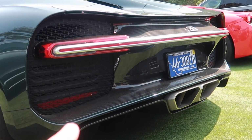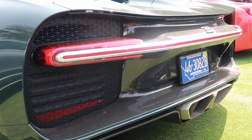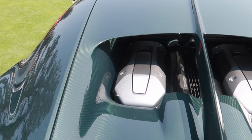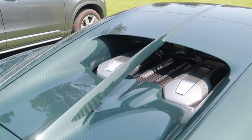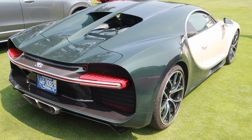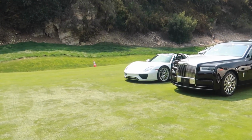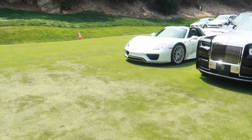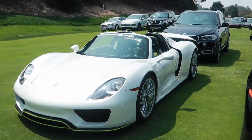Unlike the one we saw in the beginning of the video, it's the ugliest thing ever when they put the US spec bumpers on Chirons. W16 engine, 1500 horsepower. The Bugatti Chiron, ladies and gentlemen, in a parking lot. And then Alex just noticed this, a little further down here on the Golf Green. We got a 918 Spider.